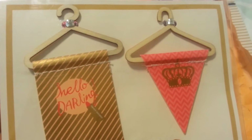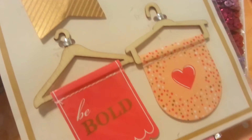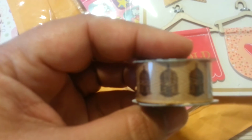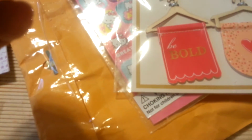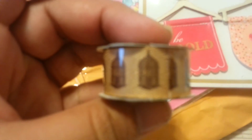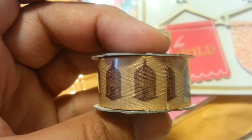Oh, and these are awesome. I love them. Thank you. Oh, and then she also sent me this. Isn't that cute? Focus. Okay, well, it's not going to focus. And this is like a little birdcage twill. Thank you from the center of my heart. I love it. I love everything.